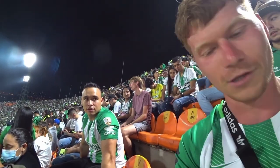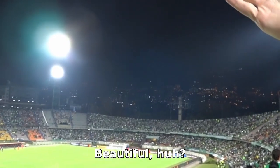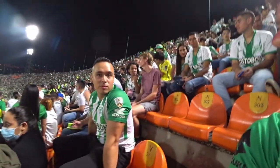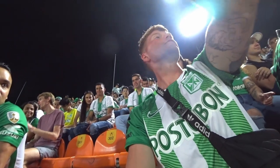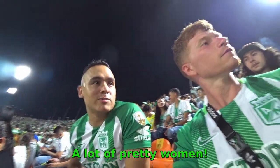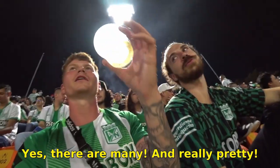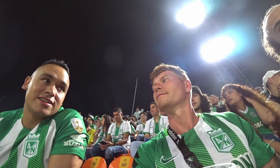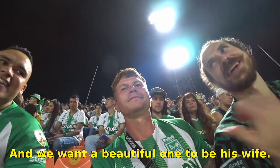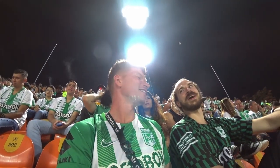Yeah, si. Okay. I mean, look. Bonita, man. It's beautiful. Right? Most global bonita. Muchas mujeres bonitas everywhere. Sí, mucho. I love it here. Colombianas es mucho bonito. Yes. Queremos ser esposo de colombianas. Sí. What are you saying? Do you want a wife?